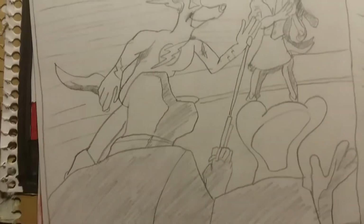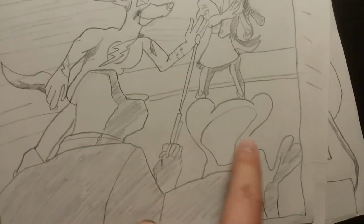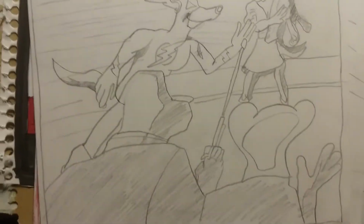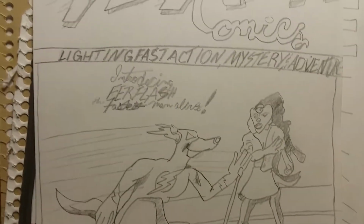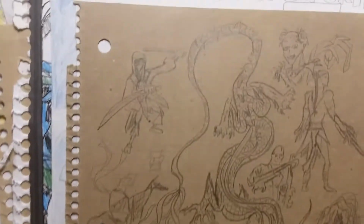Excuse me. And they're shooting a bullet. He catches it and whatnot. And so, what is up with this? I don't even know. I didn't even see that when I opened up this notebook. I guess when you really take a look at things, you go, oh, I used to draw like that. Wow, that's weird.